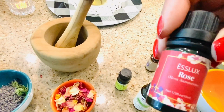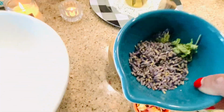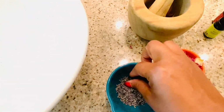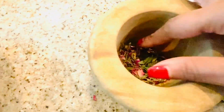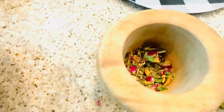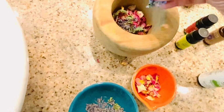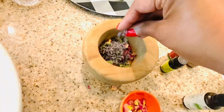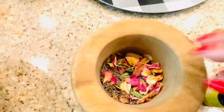Okay, so now we're going to be making bath salts. This is exciting. I'm going to be using all these essential oils, and I chose lavender, vervain, and rose for the added dried floral ingredients. So after I crush this all up to release the floral essence with the mortar pestle, I am going to be adding these into the bath salts.